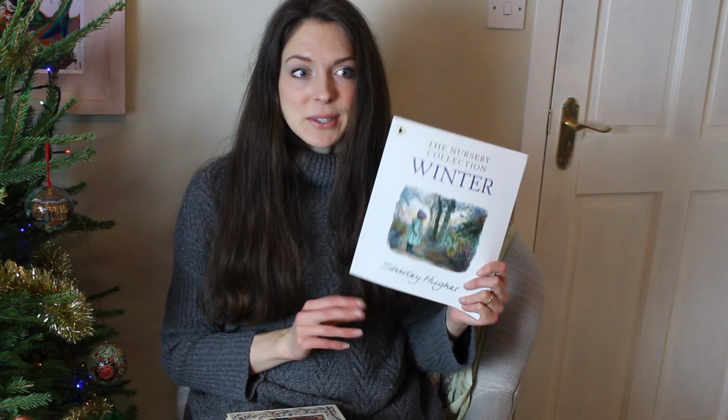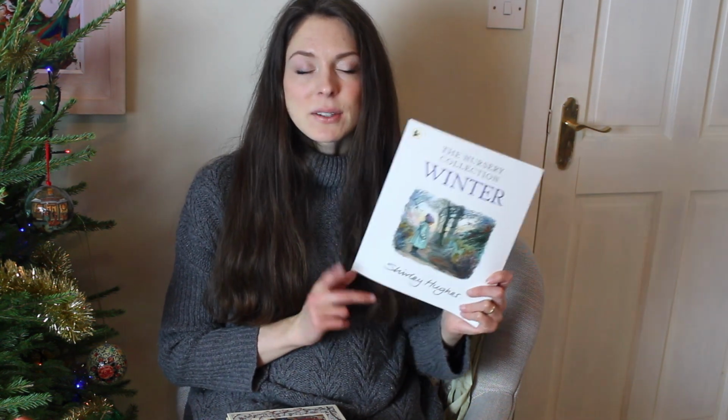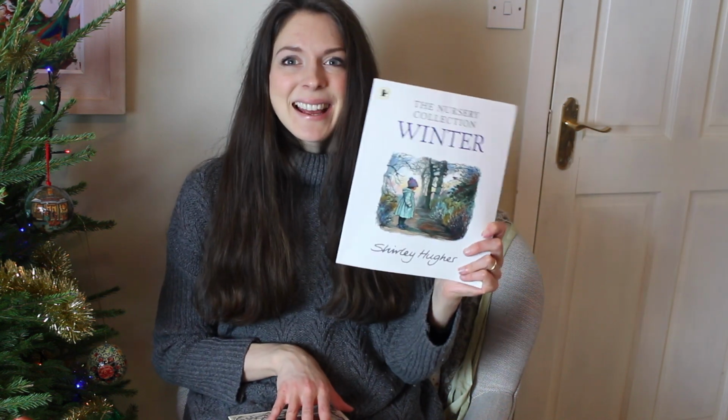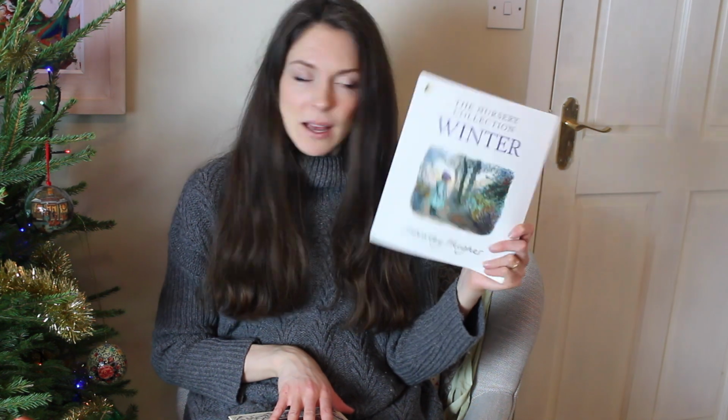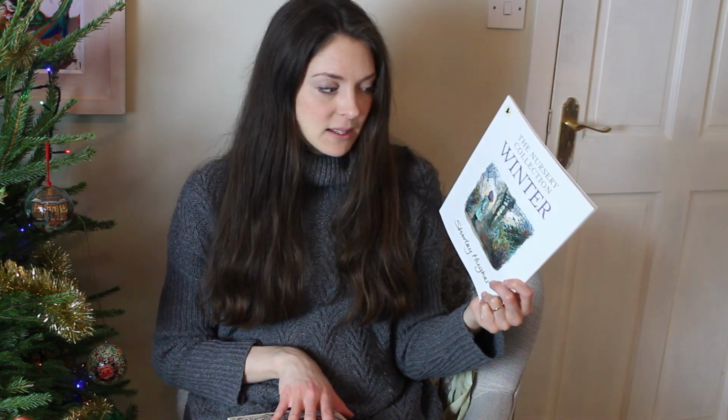Anything by Shelley Hughes he is obsessed with, and actually that reminds me, I do have another book. It's called Lucy and Tom's Christmas by Shelley Hughes, but I'm pretty sure it's on my bed. He was reading it this morning. So he loves Shelley Hughes. For some reason, just something about the illustrations makes it his favourite every single time.